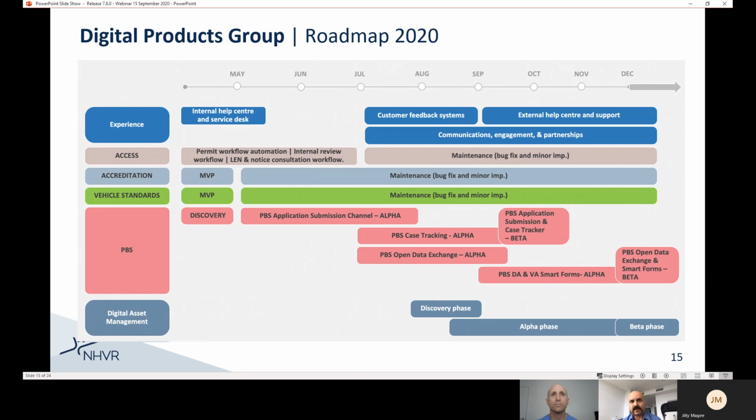In tandem with that, we're also working on the data exchange part, which is the ability for PBS assessors and certifiers to start dealing with the NHVR in a more electronic sense in terms of data exchanges between systems or offline tools like spreadsheets and documents.